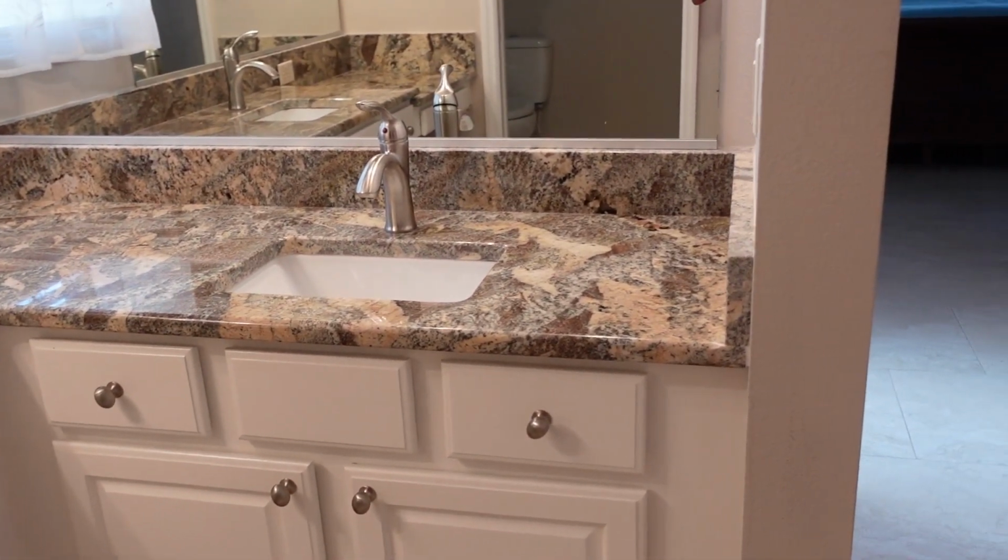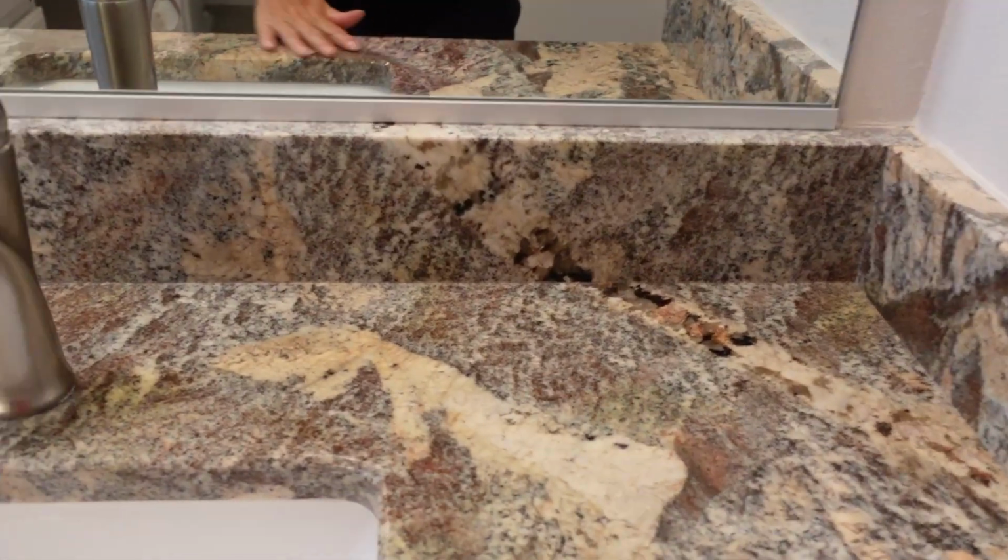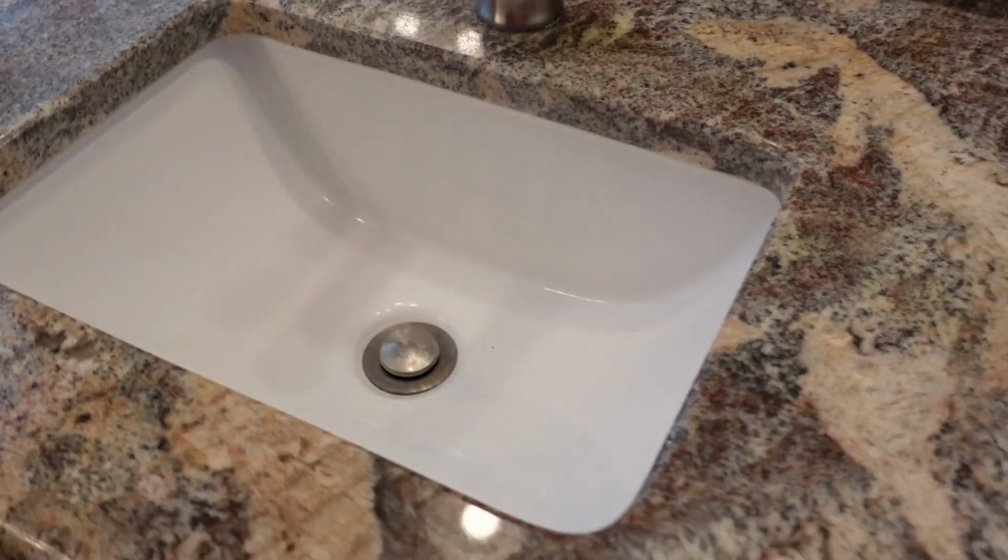They actually have a ceiling fan in here too, which is nice. I love these cabinets, the countertops, the cabinets, and the sinks. Nice fixtures.